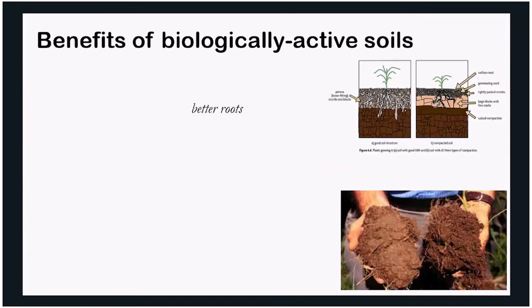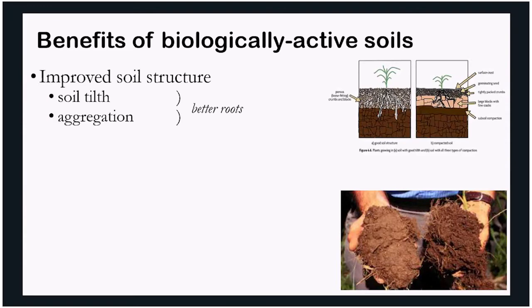So what are the benefits of biologically active soils? If you have improved soil structure, which is referring to soil tilth and aggregation. With good soil tilth, the roots of crops are able to grow better because the soil is loose, it's not compacted. And with the right aggregation, the soil particles bond together in such a way that there are pores or spaces, air spaces, and water can also be in those pore spaces. And you get better growth of roots, and we just saw that the more roots we have, the better.